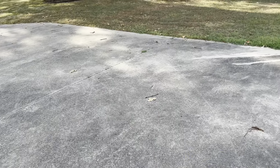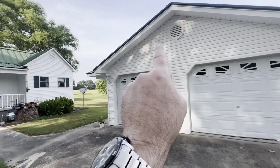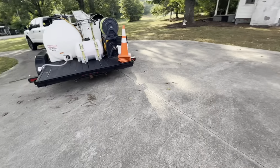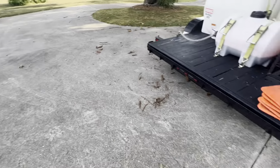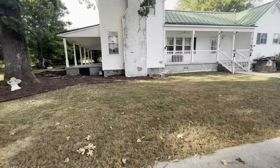All right, guys, we submitted a quote for the house, the roof, the shop, all this concrete, the porch steps, everything. That is a lot of concrete, guys. So we just submitted that. We emailed it back and we'll wait for a response and move forward.